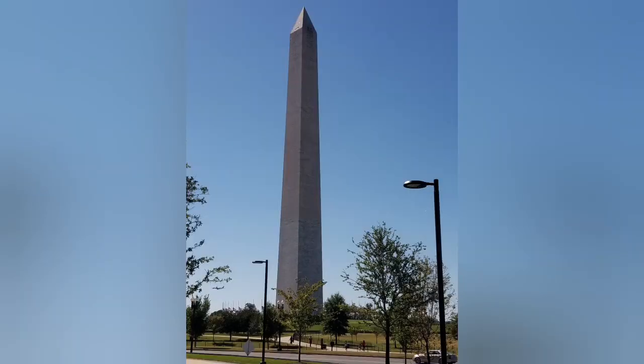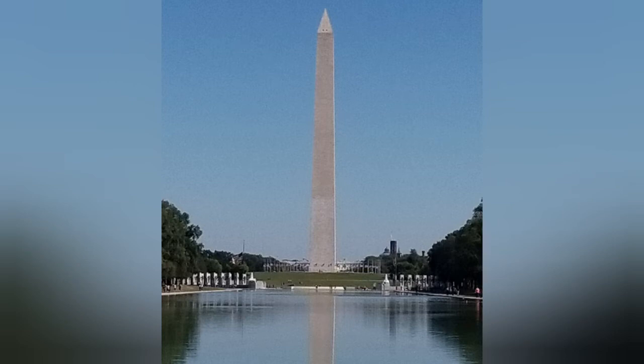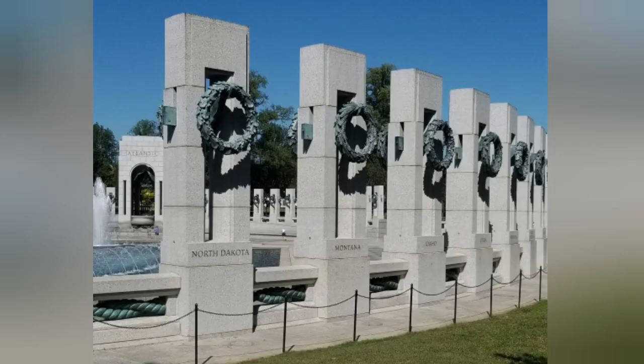We took a long walk down the National Mall, from the Washington Monument all the way down to the Lincoln Memorial. I didn't realize how many different things there were to see as you walk down along the pool.